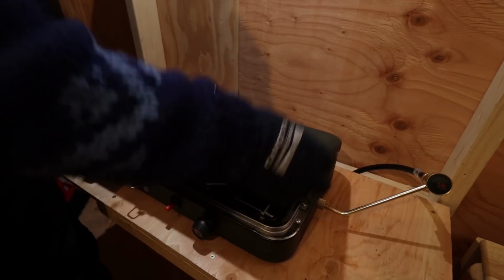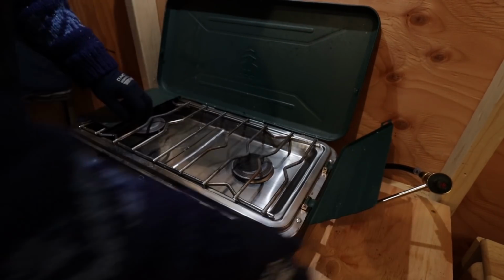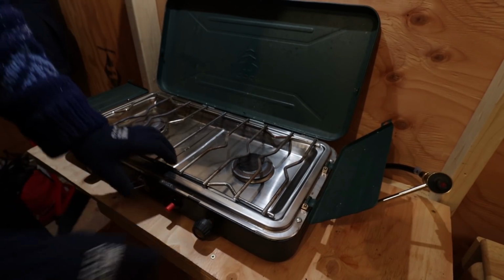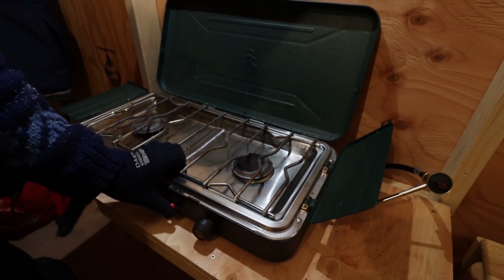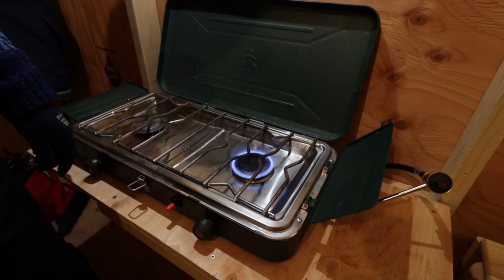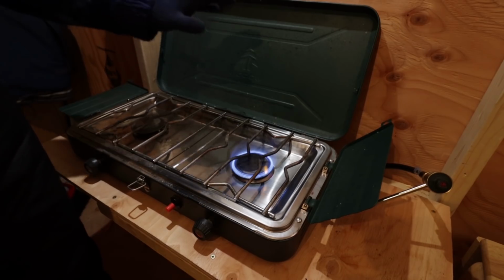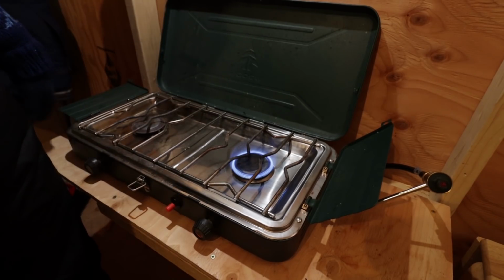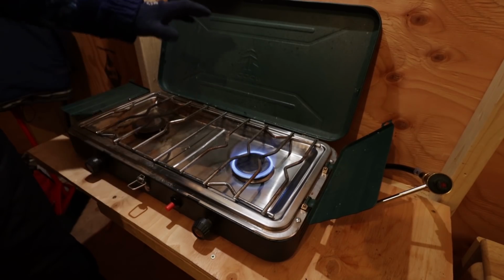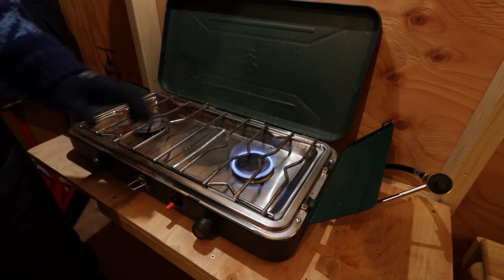Okay, here's the test. Let's see. Oh yeah, we're flowing. There you go. So this is now my little kitchen area. Officially. Completely set up. Don't have to worry about changing tanks.